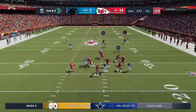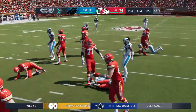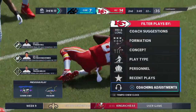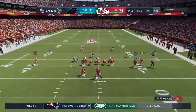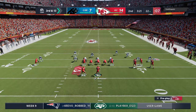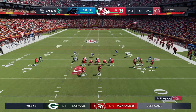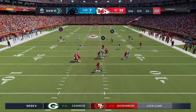On play action, it's Mahomes. Mahomes hit. He lost the football. Able to fall on it, but look where they recovered it. That's a big loss. A lot of bad news on that play for them, wasn't there? Lost the football, lost a lot of yardage, but I think the good news outweighs it. Able to retain possession. That was big for them.